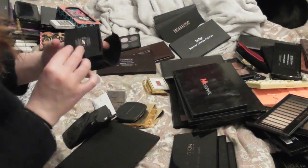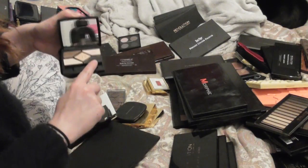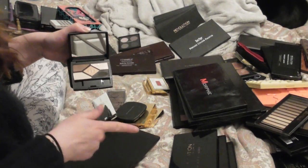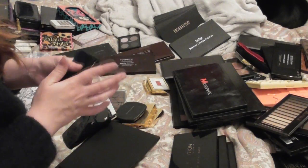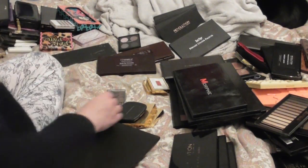I knew I was missing a Dior palette. This is Amber Design. This is the one that has the gel liner in it. This is a cult classic eye palette from Dior. I'm totally keeping hold of this guy. It disappeared for a few years and then they brought the whole range back, so it makes me super happy.